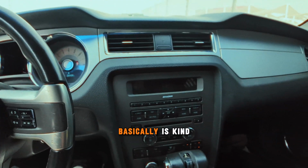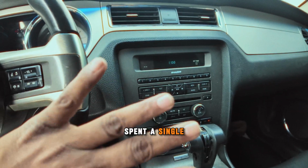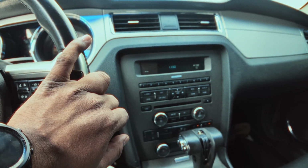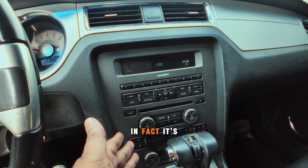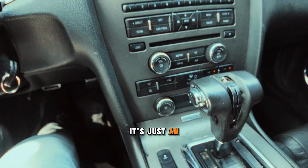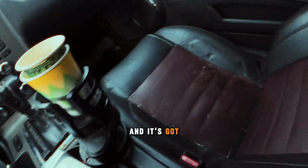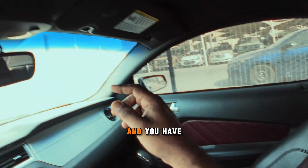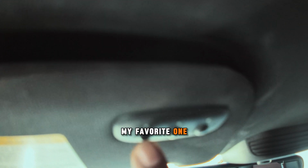And this car is really nice to me because I haven't spent a single penny on this car altogether. And this is the music system, and this is the climate control. In fact, it's not really a climate control, it's just an AC. So it's got this automatic gearbox, and it's got leather seats, leather on the door as well, and you have parking sensors over here.